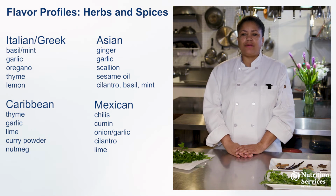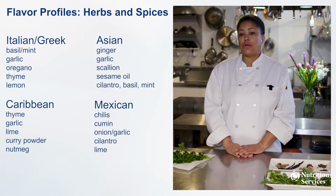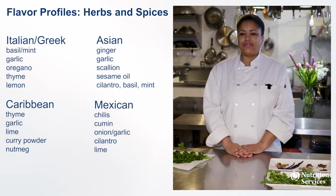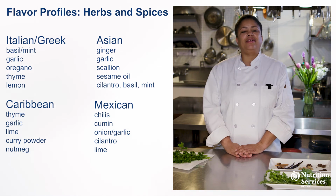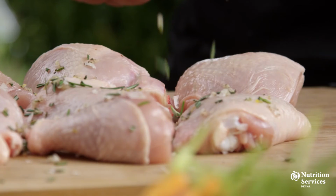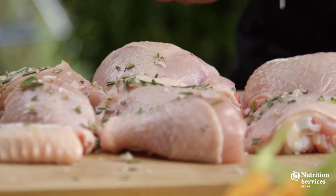Caribbean flavors can be evoked by using thyme, garlic, lime, curry powder, and nutmeg. Mexican flavors use a variety of chilies, cumin, onions and garlic, cilantro, and of course, lime. Try using these flavors the next time you're preparing something really familiar, like chicken, and see if you can't kick it up a notch. I hope this helps you feel more confident in using herbs and spices in your recipes.